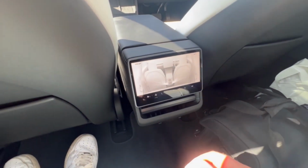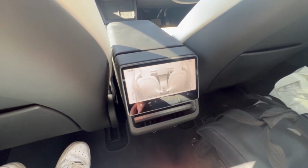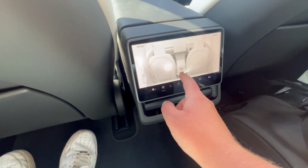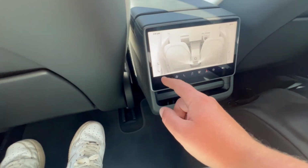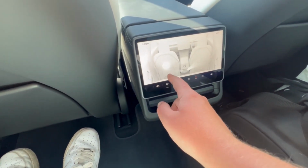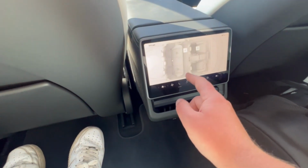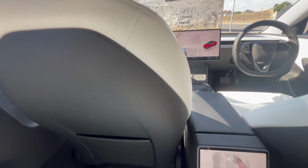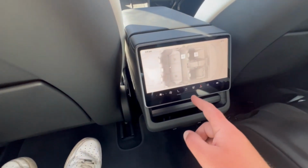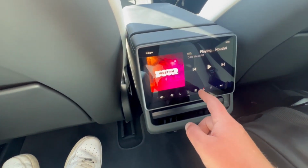In the rear we also have a screen here, which is new for the Model 3, and here you can control things such as the fan speed. Again, you can move which way the air's flowing in there. You can point it up the way, you can point it down the way, or you can have it any which way in between. You can also move the front seat backwards and forwards to give the rear passenger more legroom. You can control the music.